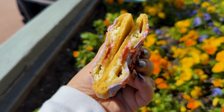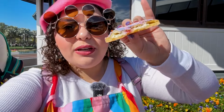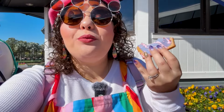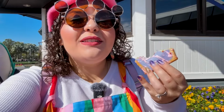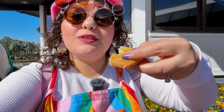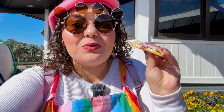Here is the inside. Let's give it a try. Oh dang, that's good. I was not expecting that to be good. There's like a cream cheesy filling in here too, so it's making it a little more vanilla-y, but then you get that really nice raspberry. It's not so sugary sweet that it's unbearable. It's a nice raspberry filling, and the pastry is really perfectly cooked. I love this so much. This is not my type of treat, and this was really good.